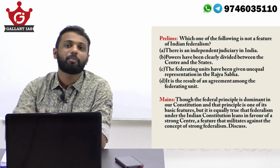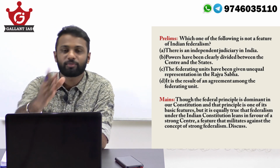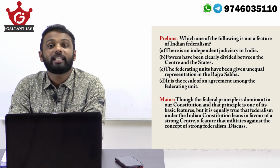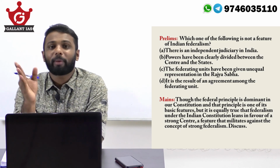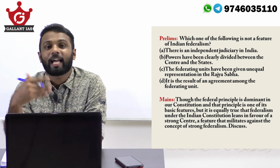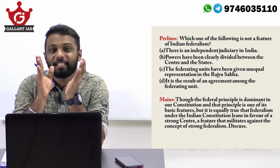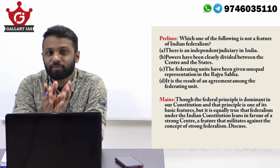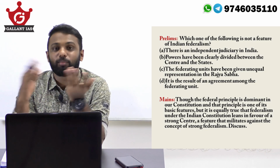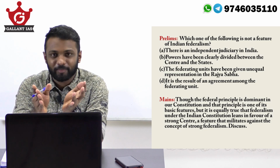That means clear demarcation of power between center and states. Okay, and that feature is asked for prelims. But in mains, what they say is that even though India is a federal country, a little biasness is towards the center. That means more powers are concentrated in the hands of the central government, and we have to discuss it. That means based on the existing facts and figures, the futures of Indian federalism, we have to make an analysis whether some powers are more for center or not. So this is the approach for mains, right?